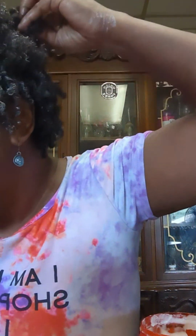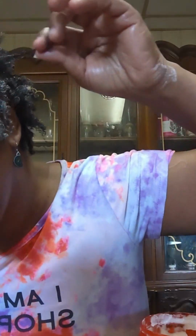Okay, let me put a little bit here. I can feel the cream, but I feel like it's not sealed. It feels like it's just laying on top of the hair right there.